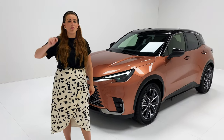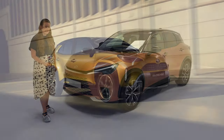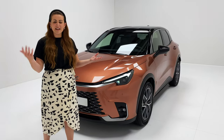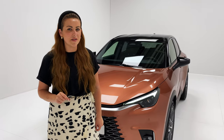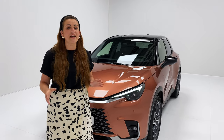Now, very quickly, I am going to say the headline that people are all going to be thinking. If you've done any small research on the LBX, you'll know that this is based off of the Toyota Yaris Cross, which seems like a bit of a strange one, because Toyota Yaris Cross and Lexus seem miles apart when it comes to that premium feel that you get. So have Lexus done enough to make the LBX their premium SUV in the entry level segment, or does it miss out on that quality that everyone expects? Hopefully that's what we're going to answer in today's video. So if that sounds good, please keep watching.